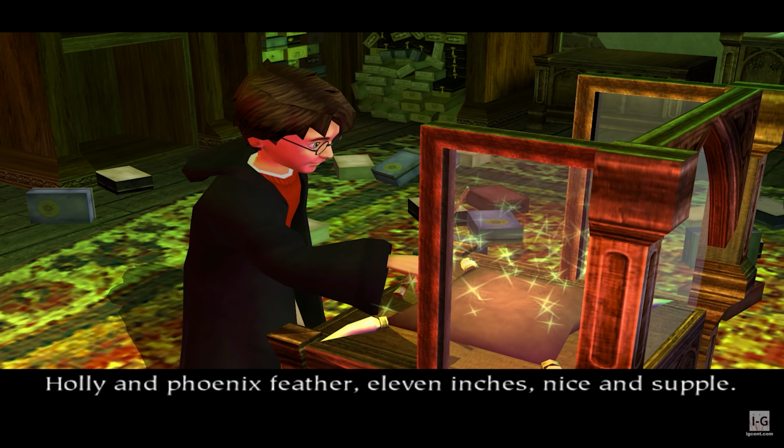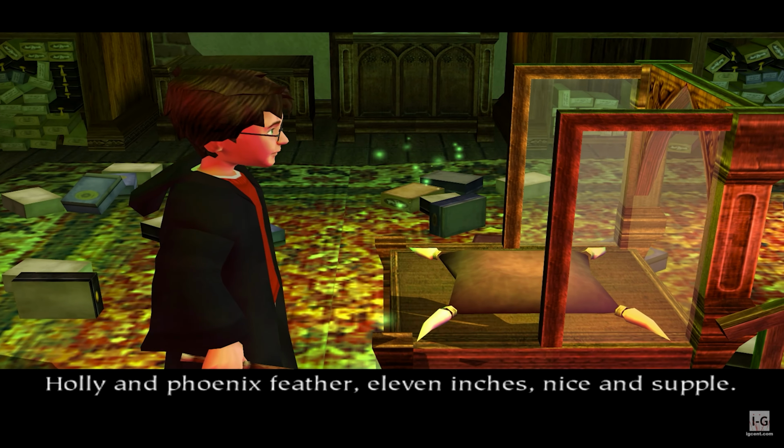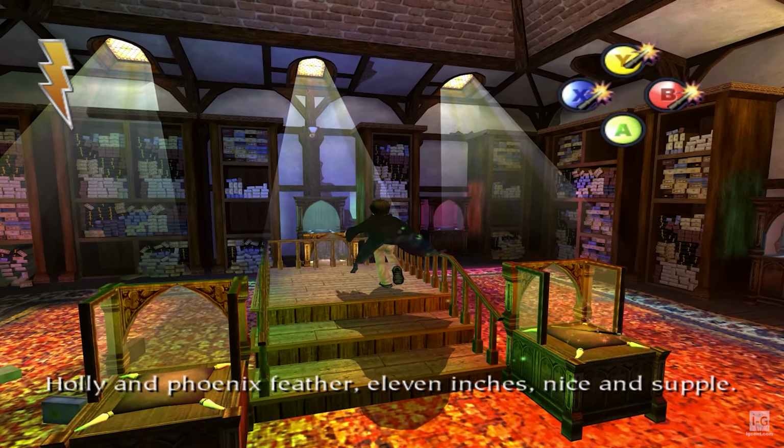Holly and Phoenix feather. 11 inches. Nice and supple.